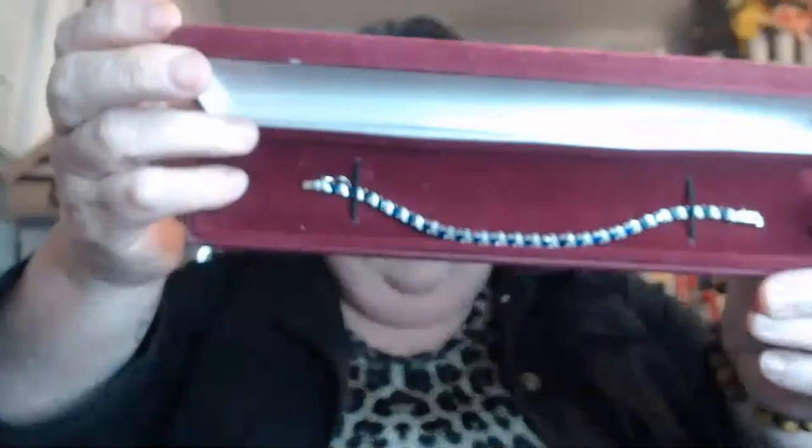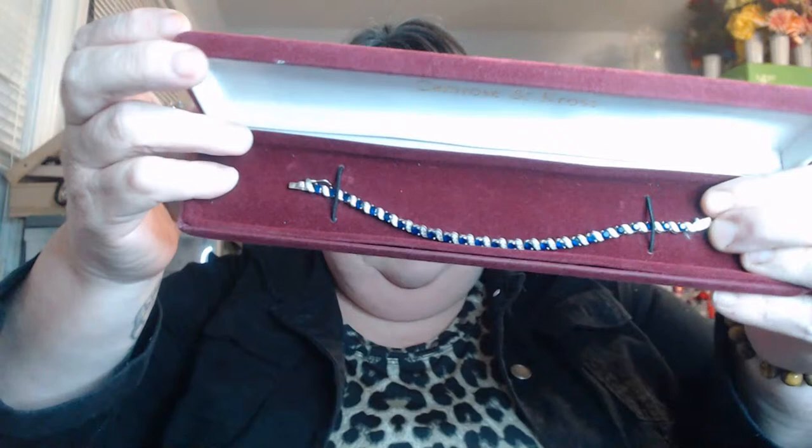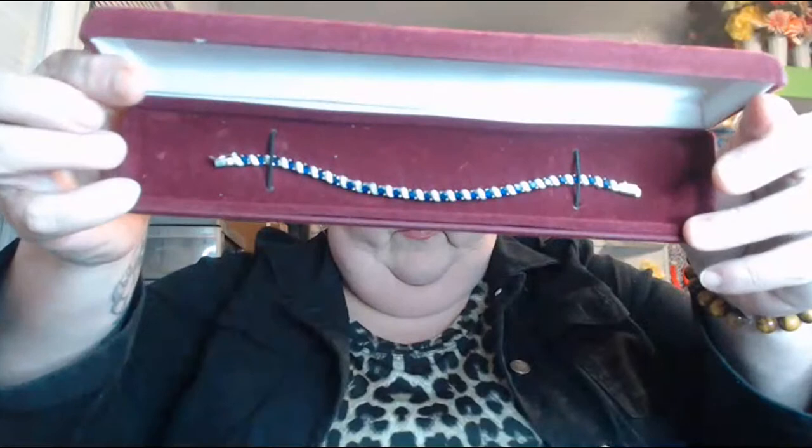Anyway, there's some vintage silver brooches, and then there's this Camrose and Kross bracelet that is amethyst and sterling silver, and they go for about anywhere from 65 to 150 online. And if you don't know what Camrose and Kross is, it's a company that remade a lot of Jacqueline Kennedy's jewelry and redone it. I have trouble saying her name.